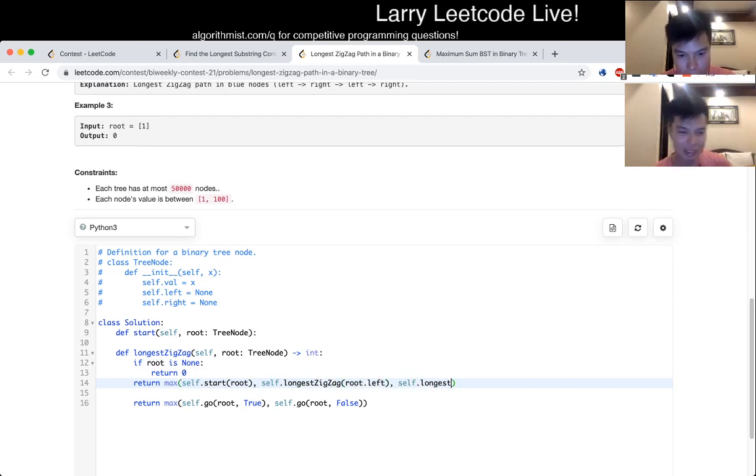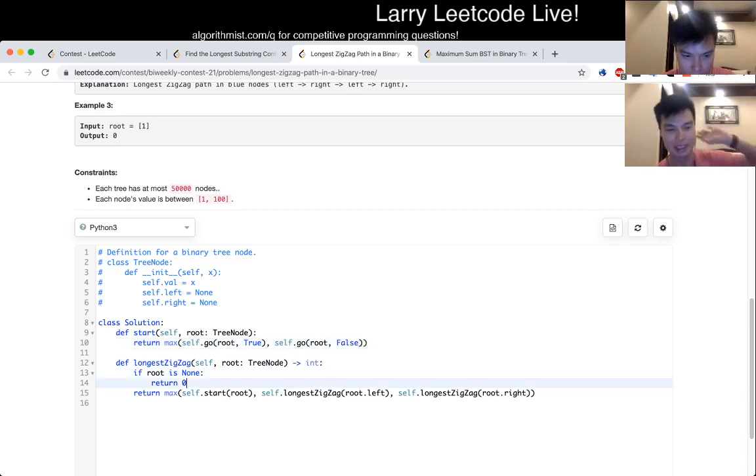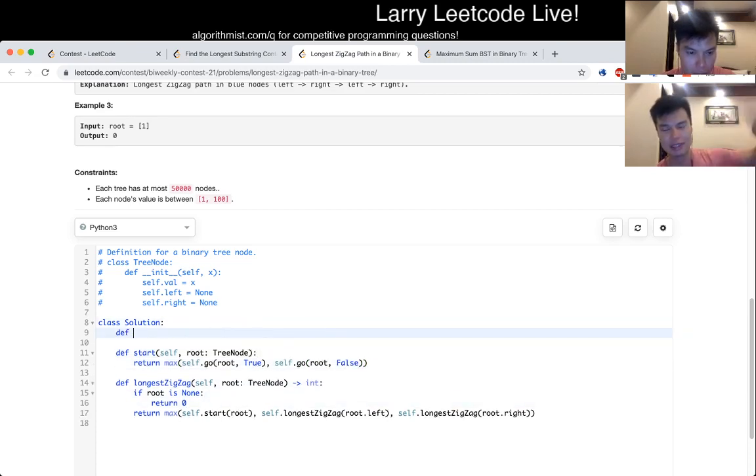The idea behind this is to branch out and start at each node at least once, and each node costs O of n to calculate, so that's why it's n squared. But we'll see the fix later. Here I already knew that the second parameter is just whether the first node is going left or the first node is going right.